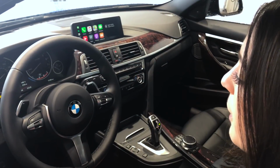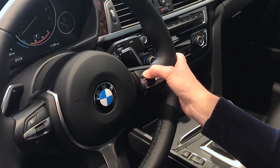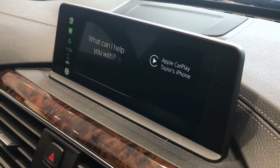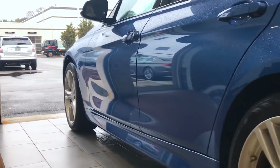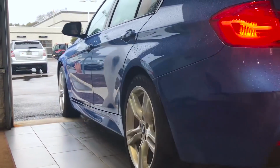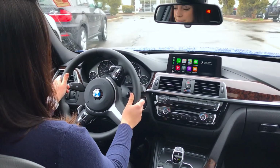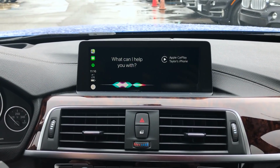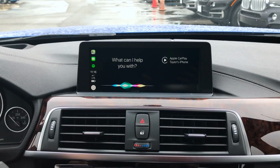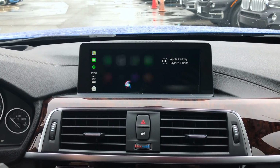To use Apple CarPlay while driving, press and hold the voice command button on the steering wheel and activate Siri. You can use Siri to make a phone call, send a text message, play your favorite music, and get directions to your next destination. Give me directions to BMW of North Haven. Getting directions to BMW of North Haven.